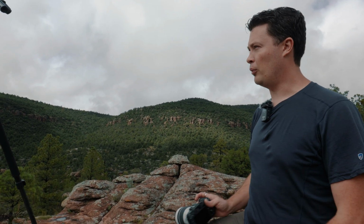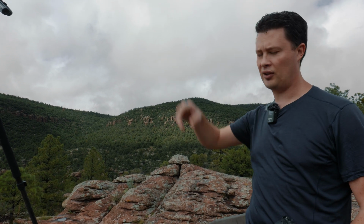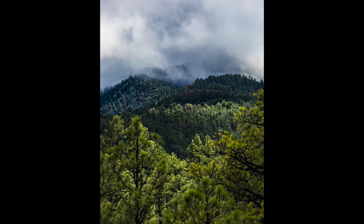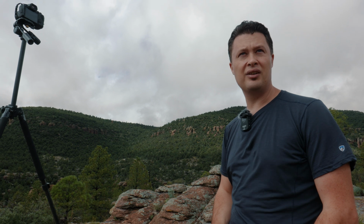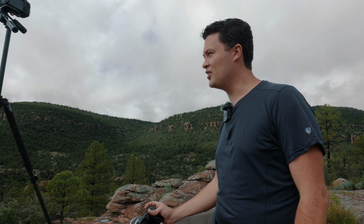So I was hoping to get the clouds retreating over these mountains and stuff, and I've got a time lapse going on the R5. I picked off a couple of compositions with my backup, the little RP and 70-200. We've got some nice light back there, but there's nothing amazing right now, so I'm just gonna put up maybe the rest of those waterfalls or something.